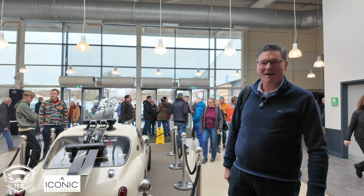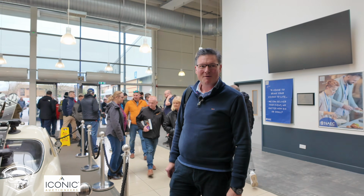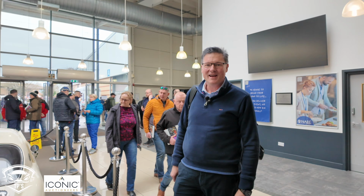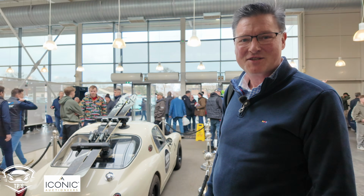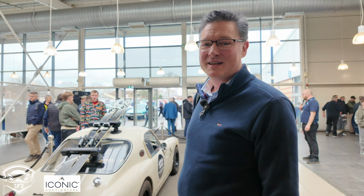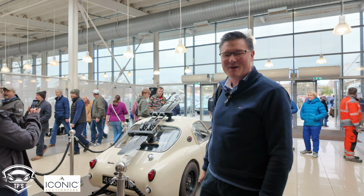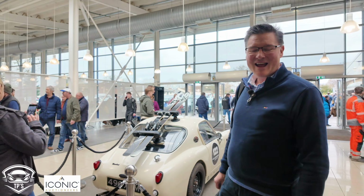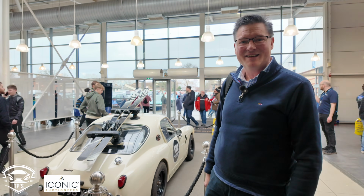We're now at the Race Retro show at Stoneleigh Park. We're going to go into the hall now and see what we can see. It's all very exciting. There's a nice big auto jumble here, so hopefully we can find some great trinkets. And then, of course, we've got the auction a bit later, and hopefully we can bid farewell to our lovely Jaguar XK150 and see it on its way. So let's go and see what we can see.